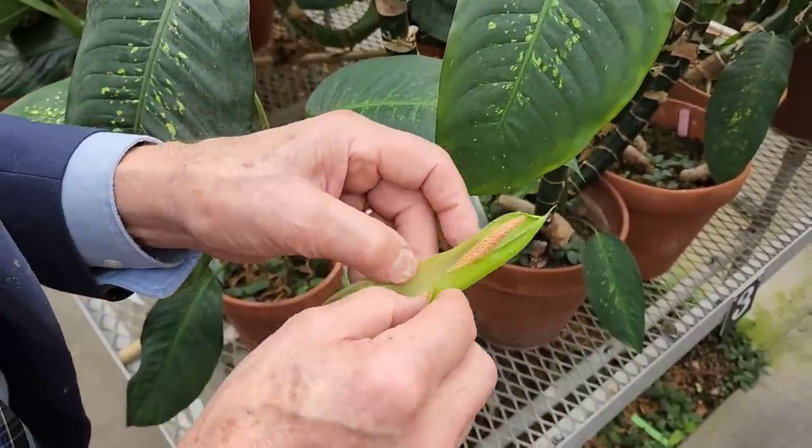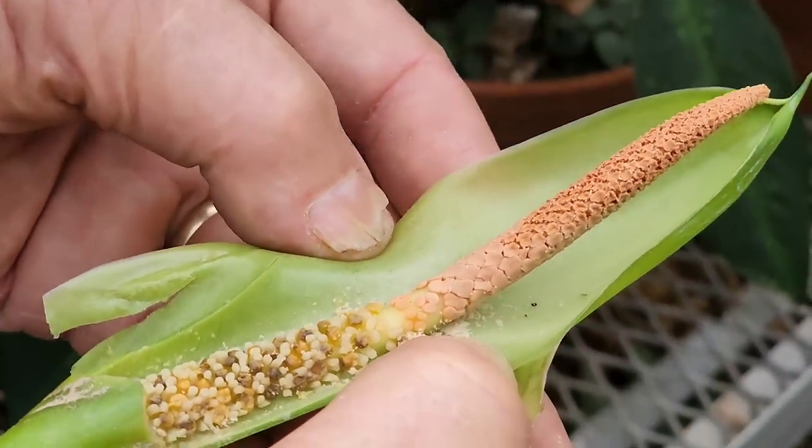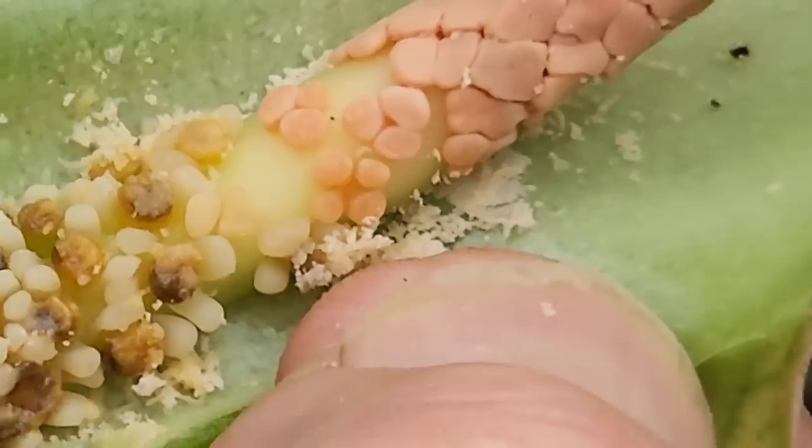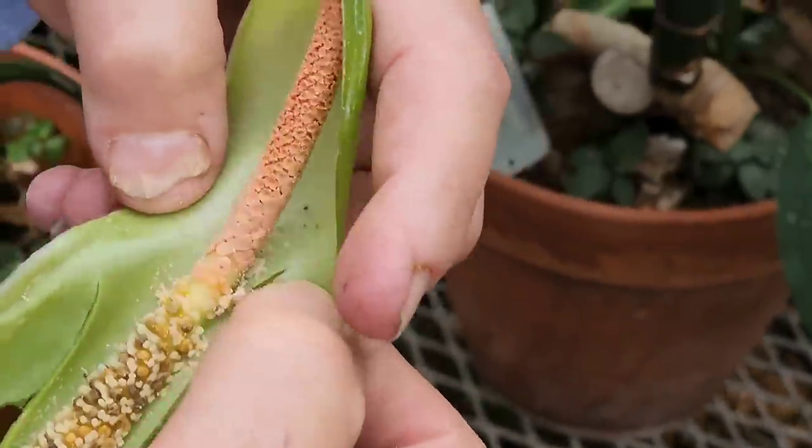And notice that the male flowers become quite pretty. It's kind of orange. Wow, look at that. But when it was originally open, it was just white. So these are mature at the bottom, and the ones up top aren't mature.